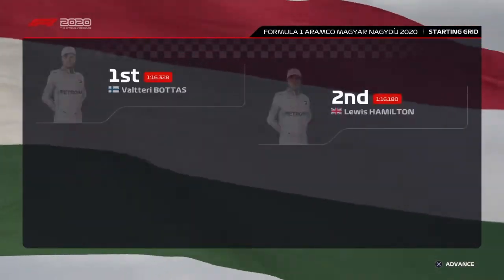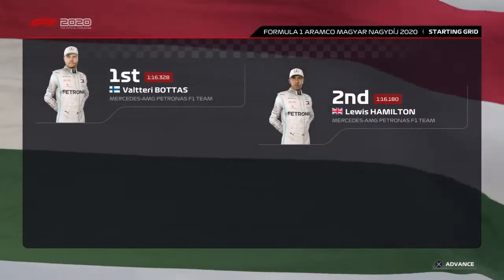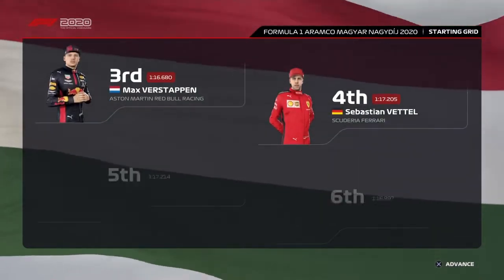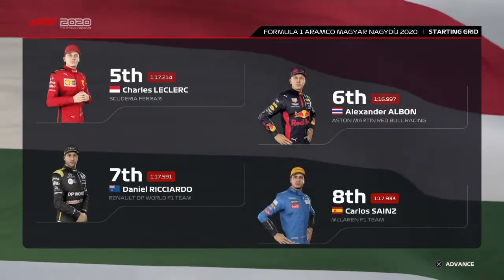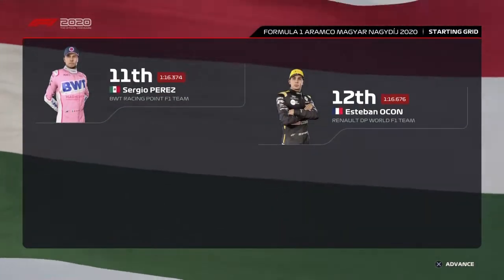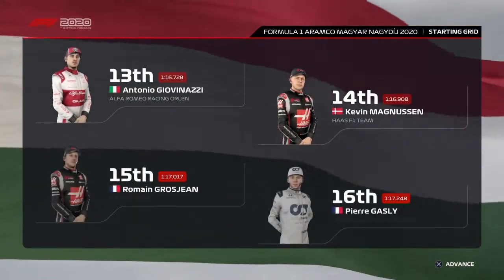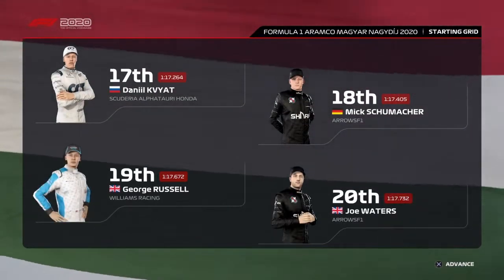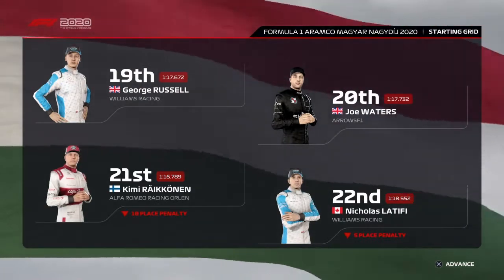With the race minutes away from starting, here's what today's grid rundown looks like. Good job yesterday from Valtteri Bottas. The Finn starts from pole position, and it's Lewis Hamilton alongside. Looking down the rest of the grid, we have Verstappen, Vettel, Charles Leclerc and Albon, Ricciardo, Sainz, Stroll and Lando Norris, Perez, Ocon, Antonio Giovinazzi and Magnussen, Grosjean, Gasly, Daniel Kvyat and Mick Schumacher, Russell, Raikkonen, they've taken a grid penalty, and Nicholas Latifi. Which of these talented drivers will come out on top today?